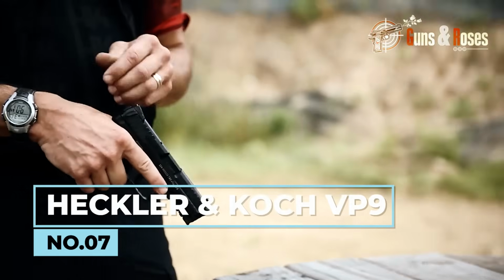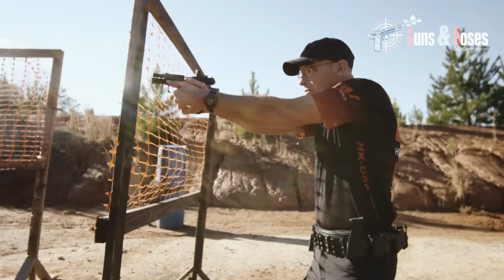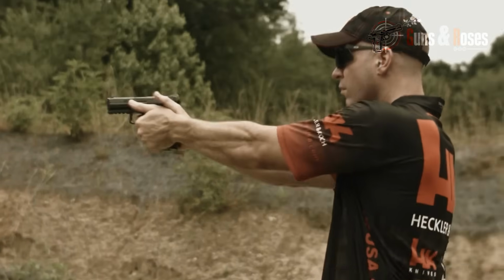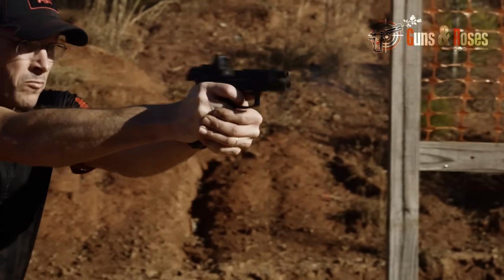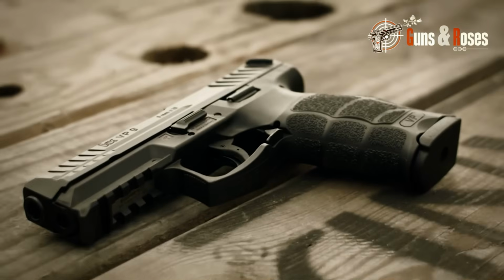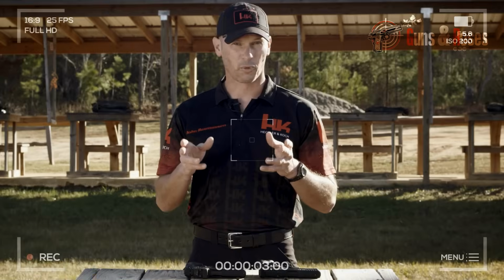And now let's take a look at the Heckler & Koch VP9. While it's often praised for its ergonomics, trigger, and modern design, one common criticism of the VP9 is its relatively high price point, especially when compared to other striker-fired pistols on the market. This might make it less accessible for budget-conscious shooters who are looking for a reliable handgun without breaking the bank.